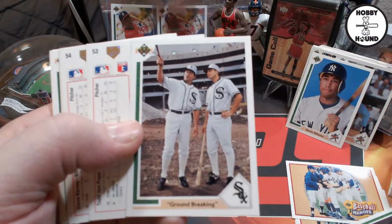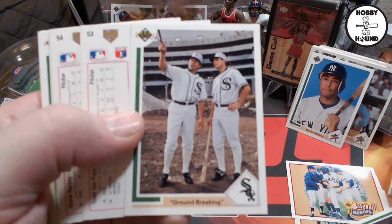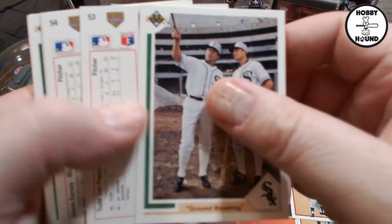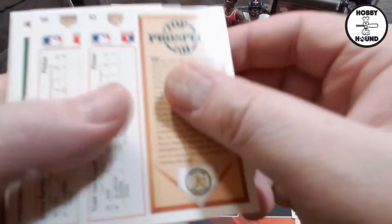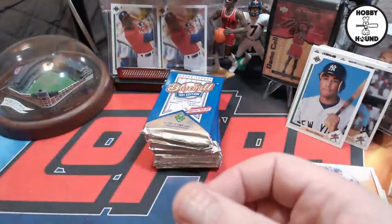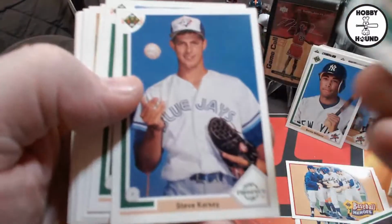Groundbreaking. Interesting. Shout out to Tom. I'm sure you've seen that card a million times. I'm sure that there's some card shops that would sell that for a premium.